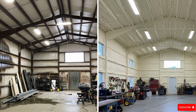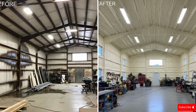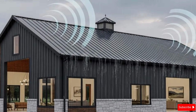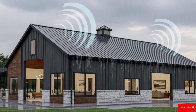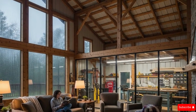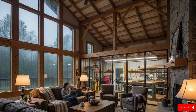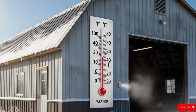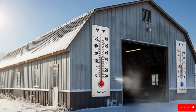Metal buildings can develop condensation problems if not properly insulated and ventilated. This can lead to rust, mold, and moisture damage. Spray foam insulation largely solves this, but it adds cost. Steel buildings can be loud when it rains. Some people love that sound, others find it disruptive. Proper insulation helps significantly. Without insulation, these are ovens in summer and freezers in winter. You can't skimp on insulation and expect comfort.